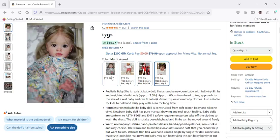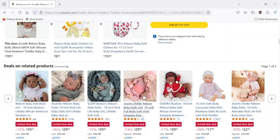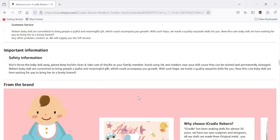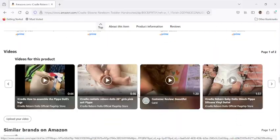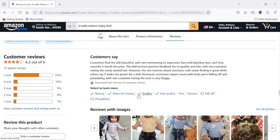But these are really cute, these eye cradle ones, and I've heard some good reviews. I always check the reviews and the pictures of any doll I buy. I like to check the reviews of even dolls I buy at Walmart. Even Monster High dolls, I am checking the reviews to see what other people have to say. This got a 65% 5-star rating.